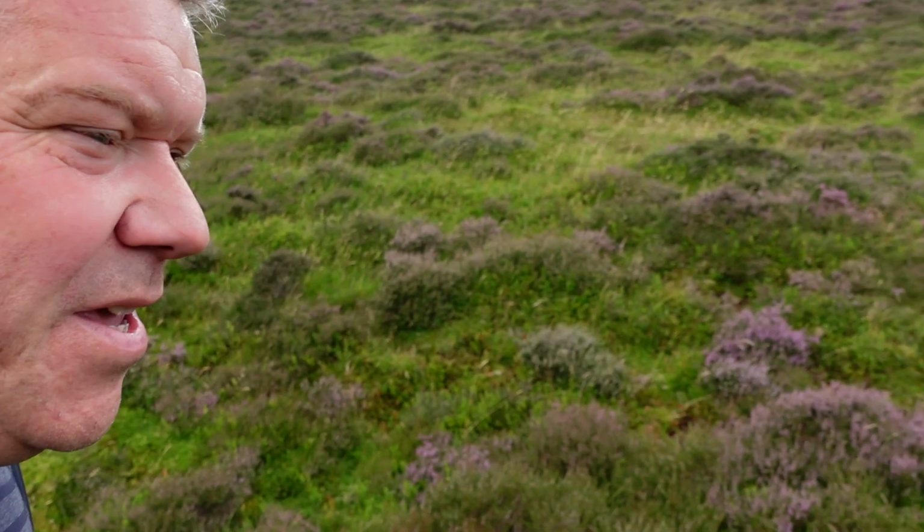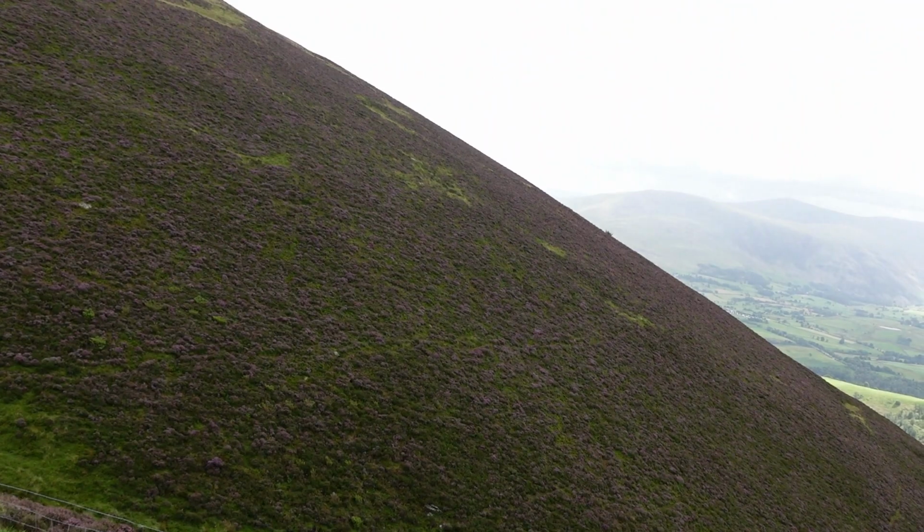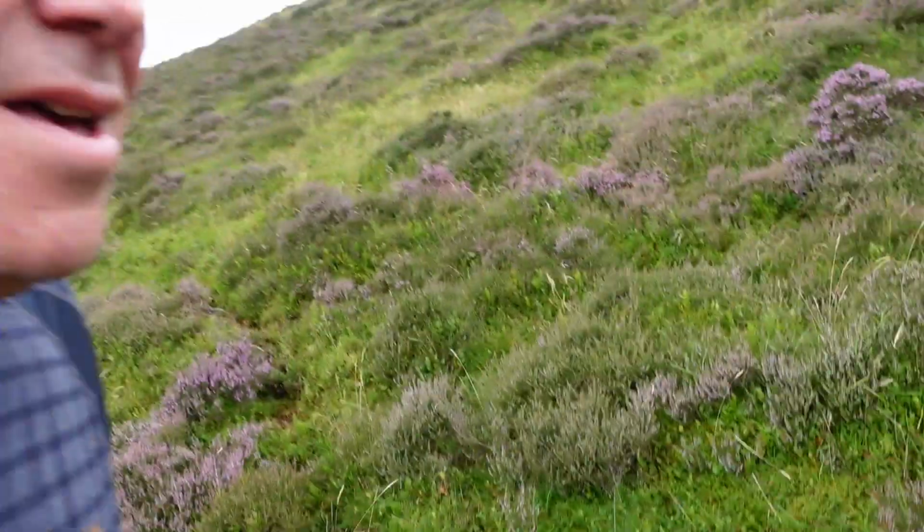I tell you what, it's a fair bit more fun walking without a bag. Can't believe how fast I've got some of these done. All the heather's started to come out up here, and I've got some company, so I'm going to crack on, get to the top of here, take a right at the top and onto Lonscale Fell, get that bagged. I'll bring you back. See you in a bit.